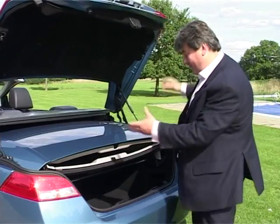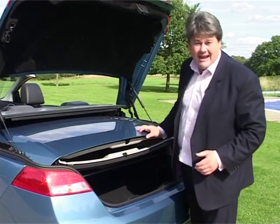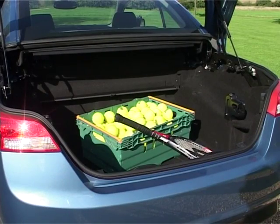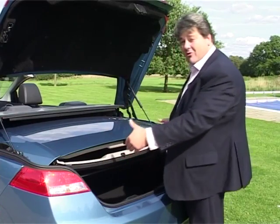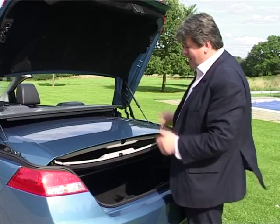Well, the roof's down on this one, but we've still got 248 litres of space, loads more than anybody else in the category. And with that roof up, 534 litres of space. That means this has got a bigger boot than a Ford Mondeo and in fact any other Focus that we currently produce. How do we do that?